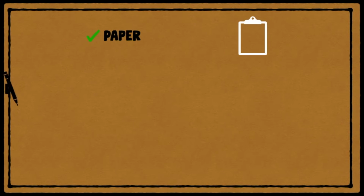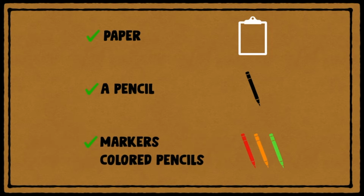Today we're going to look at why water conservation is important in our state and how we use water at home. You don't need any supplies right now, but in a little bit you're going to need a paper, pencil, and maybe some markers or colored pencils if you want.